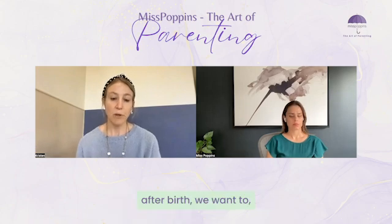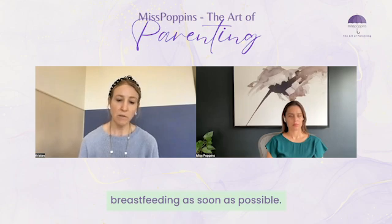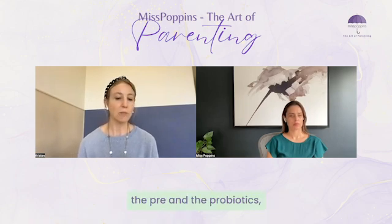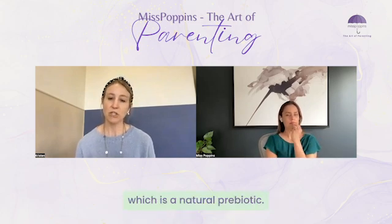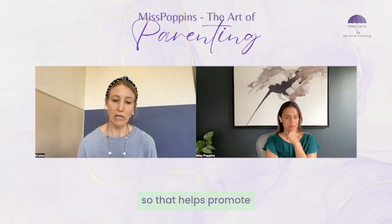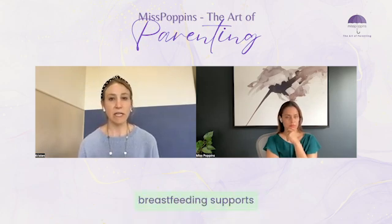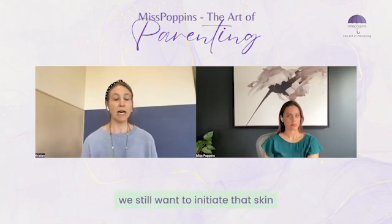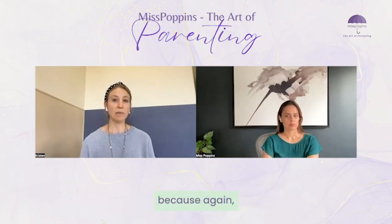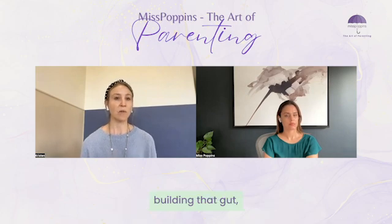After birth, if possible, we want to initiate breastfeeding as soon as possible. We know breast milk provides the pre and the probiotics, the human milk oligosaccharides or HMOs, which are a natural prebiotic. So that helps promote the growth of good bacteria in the gut. We also know breastfeeding supports immune function. If unable to breastfeed, we still want to initiate skin-to-skin contact right after birth, because again, that passes the bacteria back and forth, which is building that immunity and colonizing the gut.